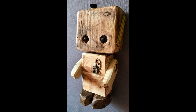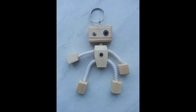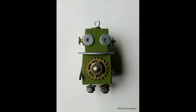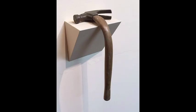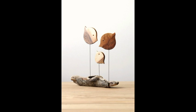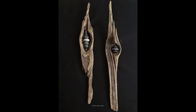Beautiful upcycling animals. Another beautiful keystone hair design. Beautiful design here of wood sculpture. Beautiful designs of woodcraft. Here are some collections. Another beautiful designs of woodcraft.